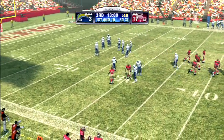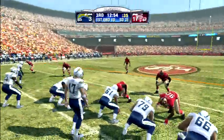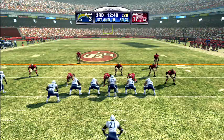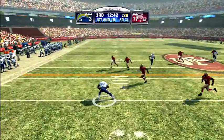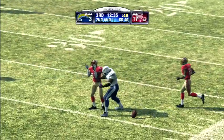Those little screen passes can be so frustrating for a defense that really wants to attack, but you get the ball to the outside with some offensive linemen out front, awfully tough to defend. Drops back to pass. Dumps it out left. And he caught it. He's brought down at the 40. And they pick up 9 with the completion. That'll make it second down.